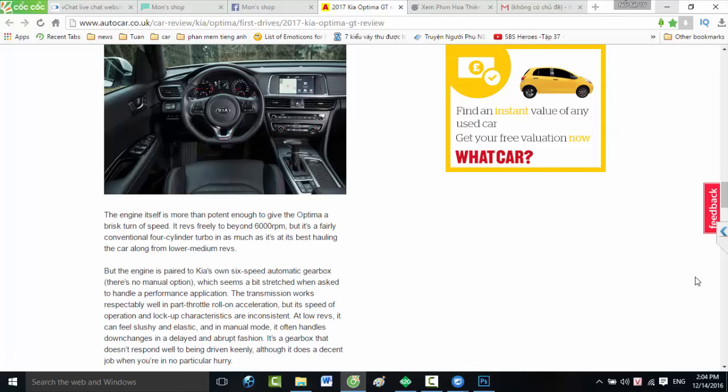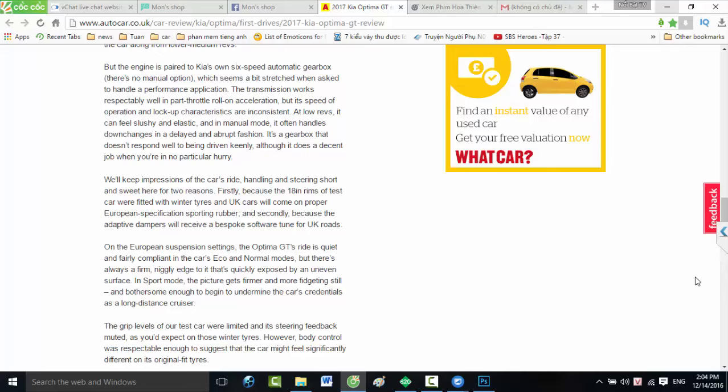The transmission works respectably well in part throttle roll-on acceleration, but its speed of operation and lock-up characteristics are inconsistent. At low revs, it can feel slushy and elastic, and in manual mode, it often handles down changes in a delayed and abrupt fashion. It's a gearbox that doesn't respond well to being driven keenly, although it does a decent job when you're in no particular hurry.